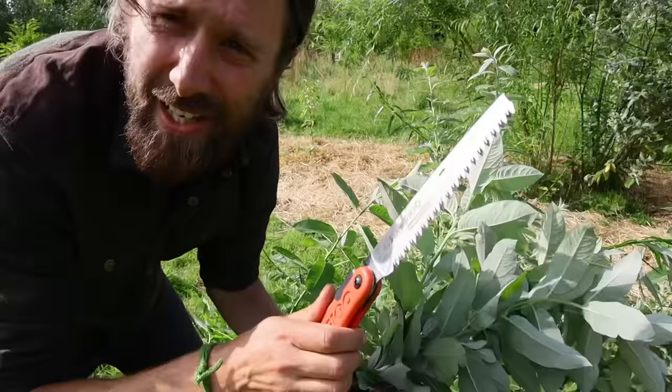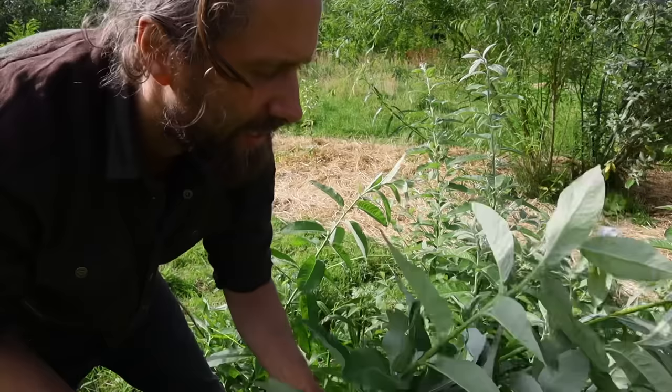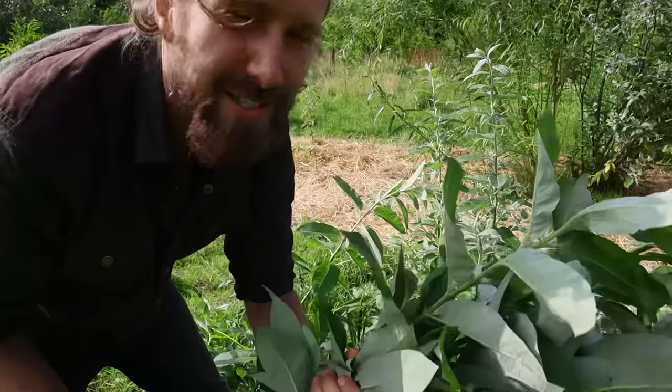I was just using this old pruning saw, a little bit like a machete, and just hacking through it. You can even snap them off by hand if you want to be a bit slower. So we definitely need to get a lot more systems like this growing around the farm.